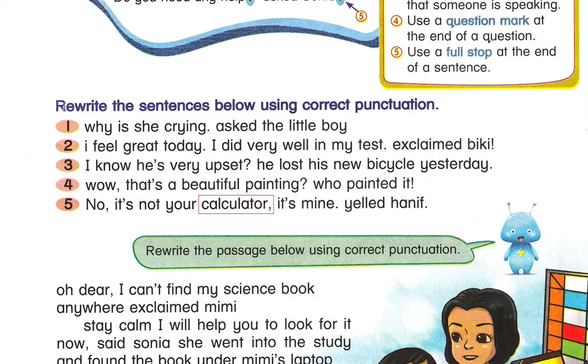You can prepare your notebook or your exercise, and we can discuss directly together. Rewrite the sentences below using correct punctuation. First, the first word is lowercase, which is definitely wrong, so change it. "Why is she crying?" Why is a question, right? So it should have a question mark here. So change the W: "Why is she crying?" The full stop must be changed into a question mark.